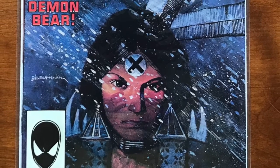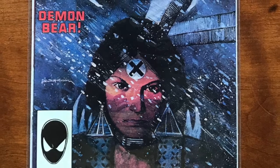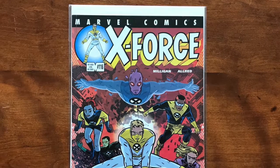This run of this series right now is really hot between Legion and the New Mutants movie, and a lot of great covers in that run, but for me this is a cover in that run that's always been my top choice. Next up we've got X-Force #116.